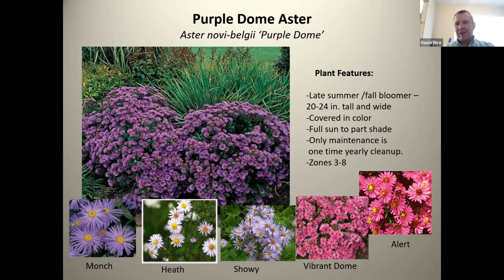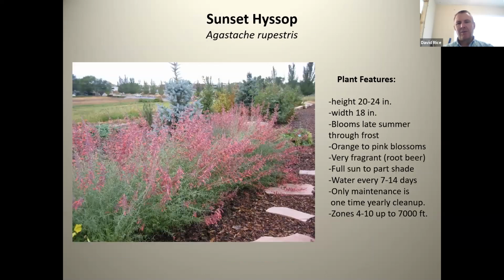If you don't like asters, one of the alternatives to that would be mums, garden mums, where they will bloom at about the same time and have a wide, or very large range of color options. So you can use mums instead of asters to kind of get the same look and feel in a landscape from those colors. This one, Sunset Hyssop.